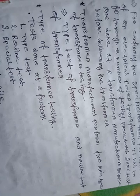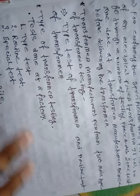Some tests are done outside, at the application site of the transformer. These tests are the pre-commissioning test, periodic or condition monitoring test, and emergency test. These three tests are done on site.